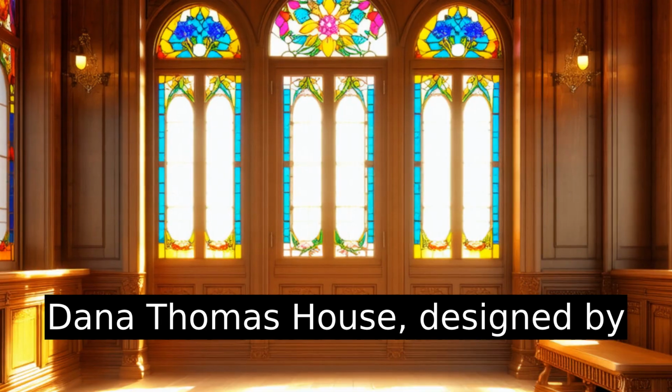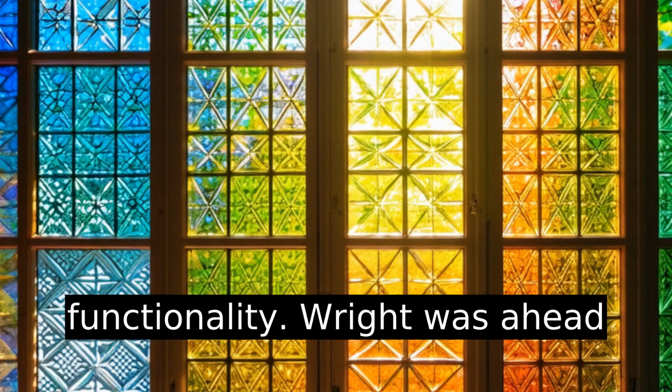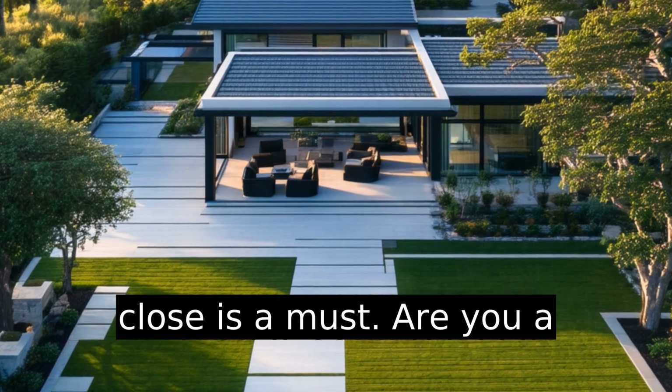Here's an underrated gem. Dana Thomas House, designed by Frank Lloyd Wright. It's this insane blend of elegance and functionality. Wright was ahead of his time, and seeing it up close is a must.